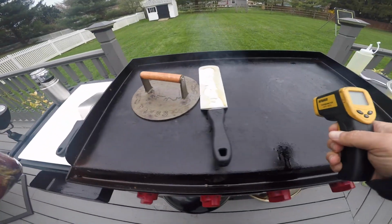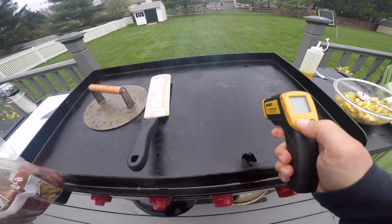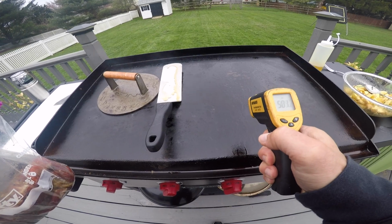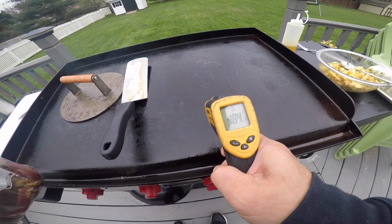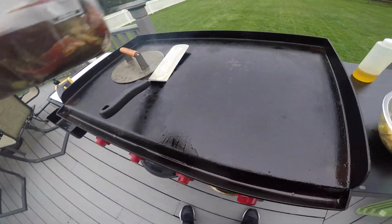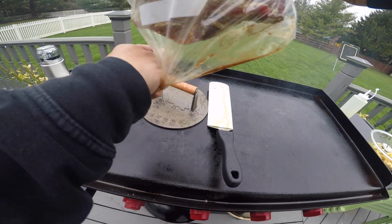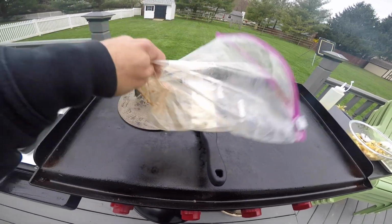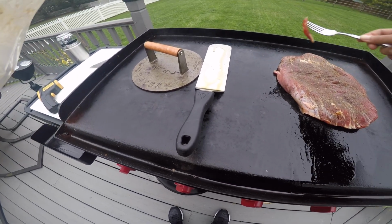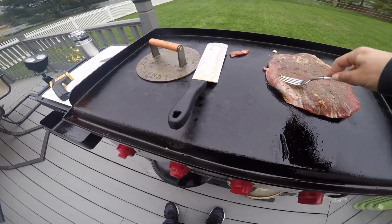Got the grill pretty hot right now, 261 Celsius, about 500 Fahrenheit. Just gonna get this going real quick. When it's hot, we're gonna get a nice sear on this thing. That's our sample piece. I really want to get that on there.